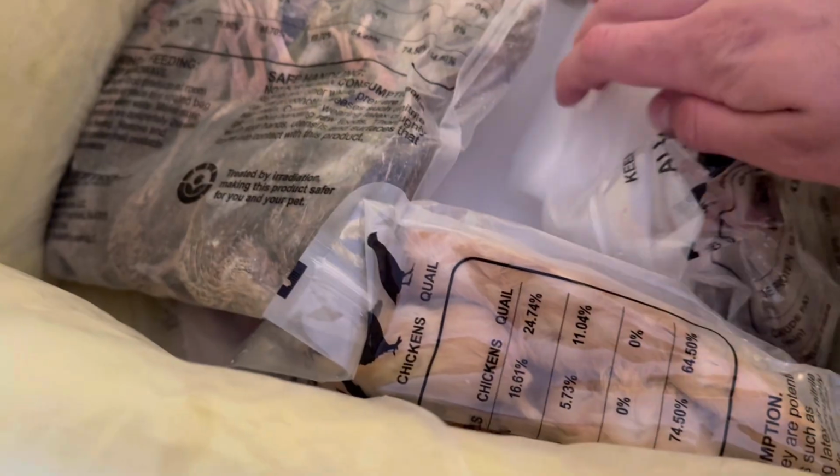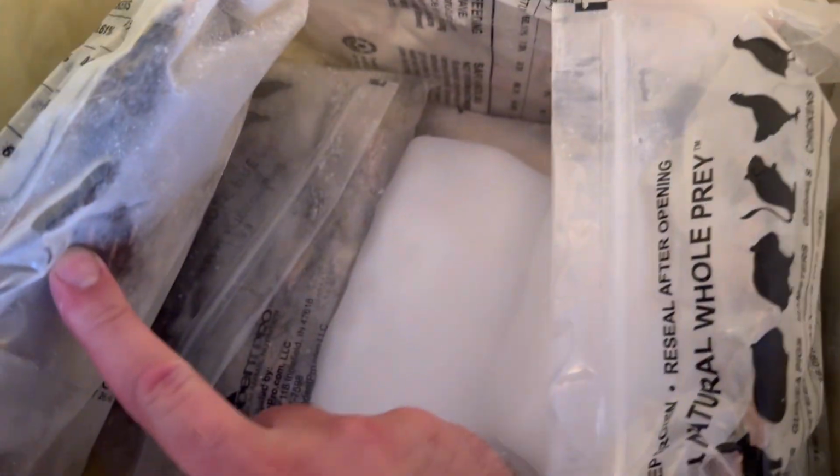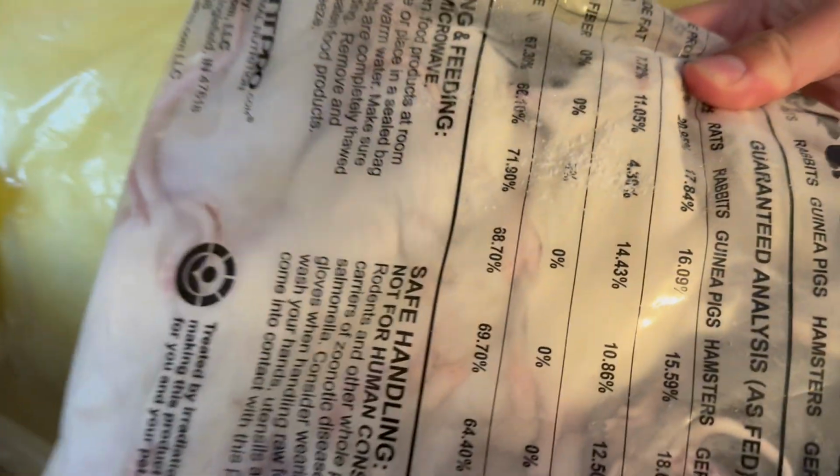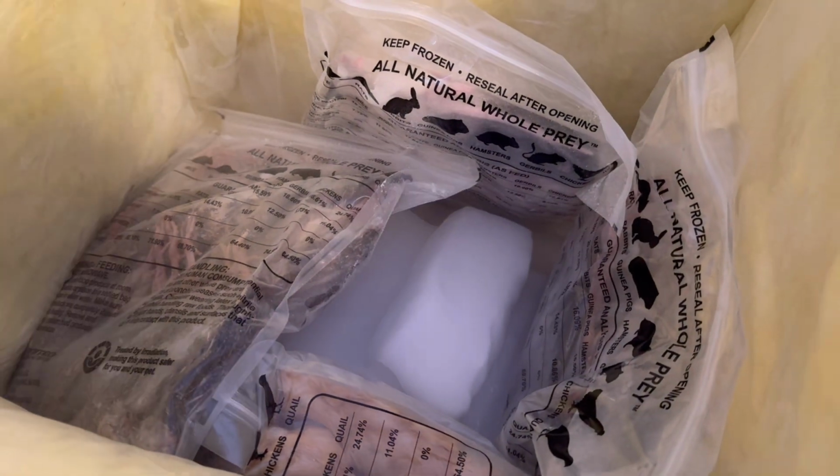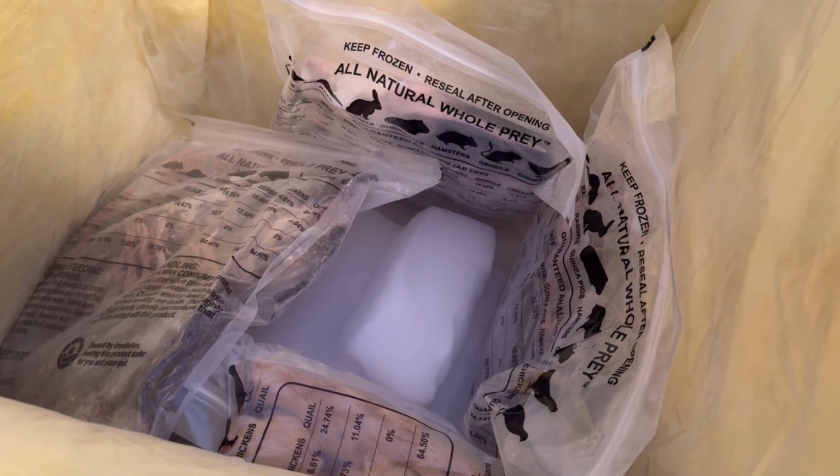We have our rodents, and we have some big blocks of dry ice in the middle, you guys. Look how cold these are. I mean, it is keeping them nice and cold. You can tell everything is nice and cold. You can see literal frost on this. This dry ice keeps everything nice and cold. And now we're going to go through our bags and make sure we got everything that we ordered.